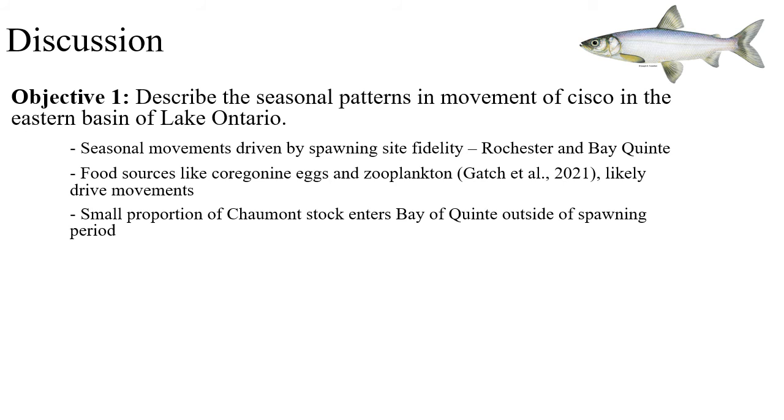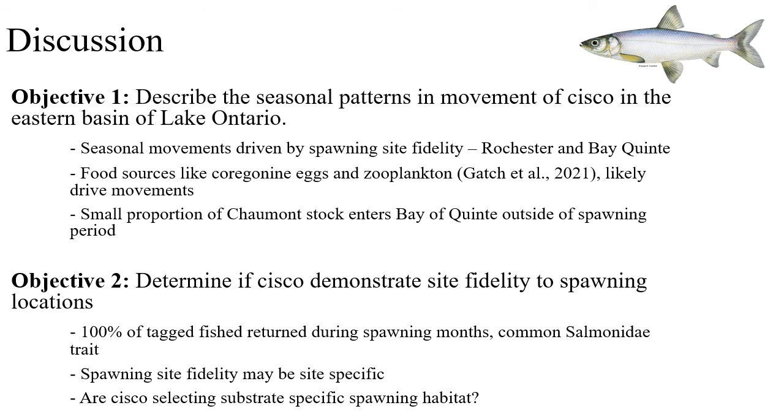However, this was outside of the spawning period, so it's unlikely that those two populations are mixing, or at least we can say, given our data, it's unlikely that the Shimo Bay population is mixing during spawning seasons with the Bay of Quinte population. Our second objective was to determine if Cisco were demonstrating any type of site fidelity, and as we've seen, there was 100% spawning site fidelity with our tagged fish in Shimo Bay, and this is really a common salmonid trait, so it's kind of to be expected.